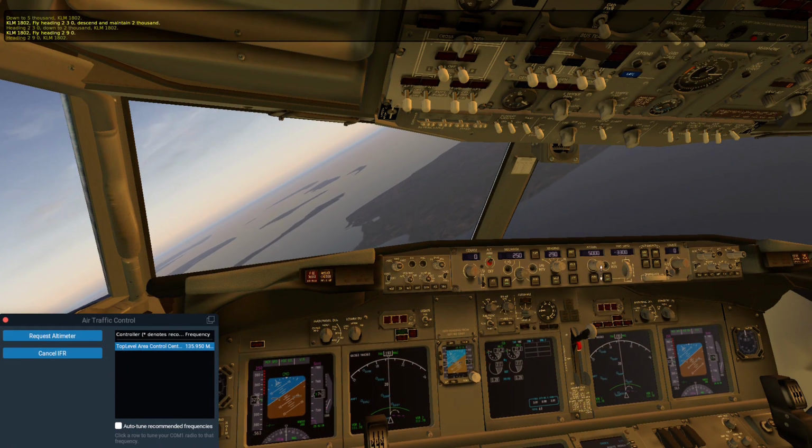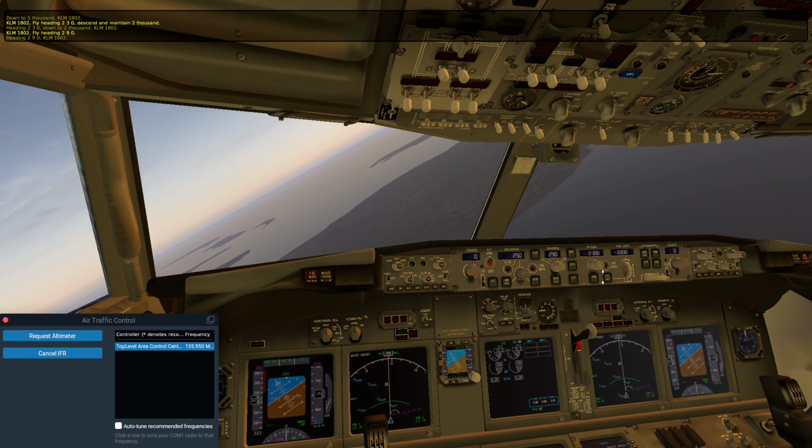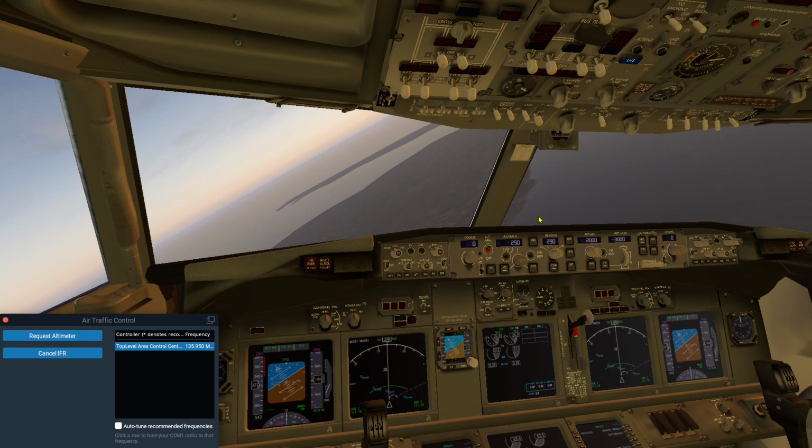Fly heading 290. KLM 1802. Alright, so we are descending even more now down to 2000. I don't know, but I kind of hope this landing is gonna get a bit better than the last one. But in this tiny aircraft, I kind of expect a rough touchdown.